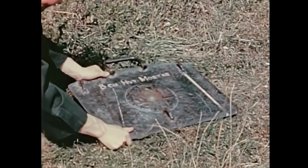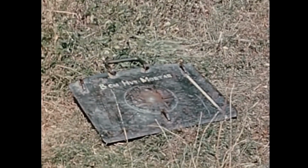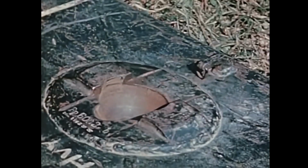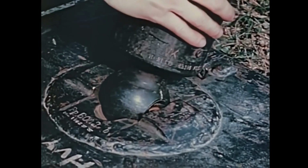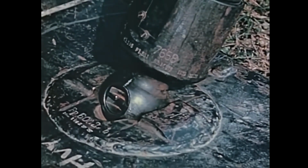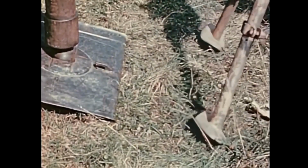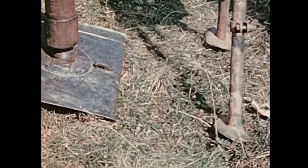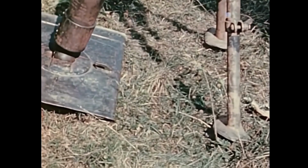Preparing the mortar for action. Set the base plate on the ground. Set the ball-shaped end of the tube into the base plate socket, flat section to the side. Turn the tube in the socket until the spring-actuated bolt is on top. The bipod now goes into position. See that the bipod legs are parallel to the line of the forward edge of the base plate.